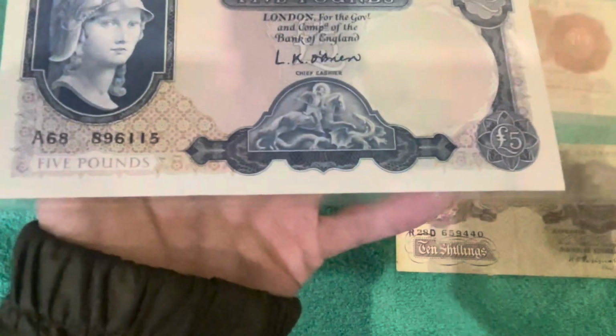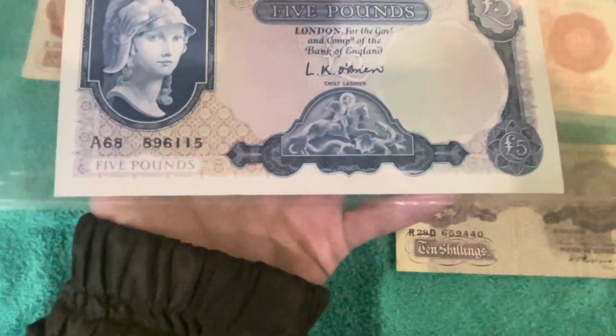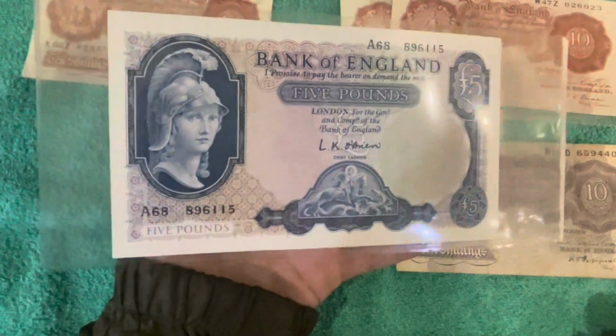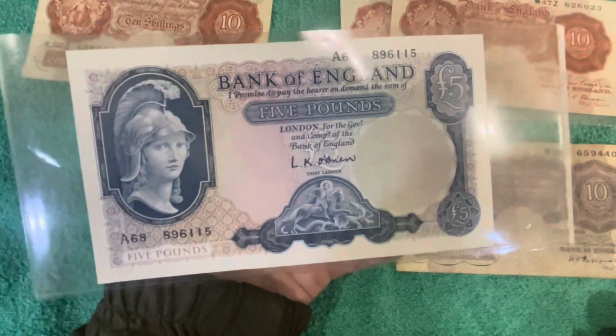There is one little imperfection on it, and I think it's from the printing press. There's like a mark there, some speckle of ink. You might be able to just see it, just one speck of ink. But apart from that, outstanding, good quality grade, that, absolutely.